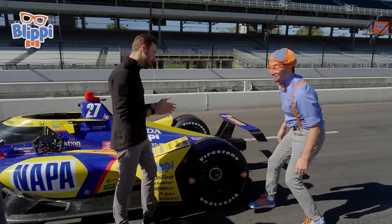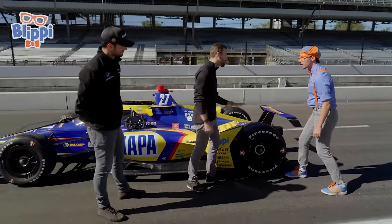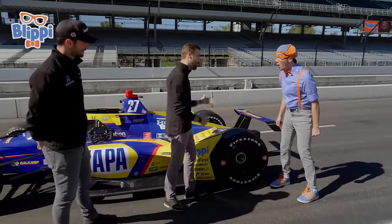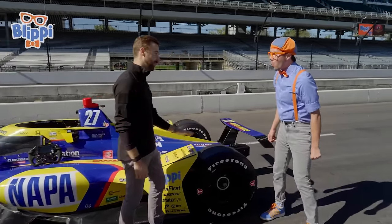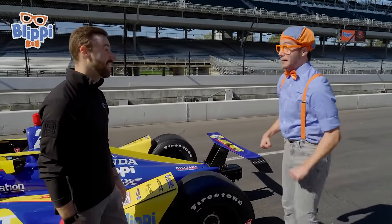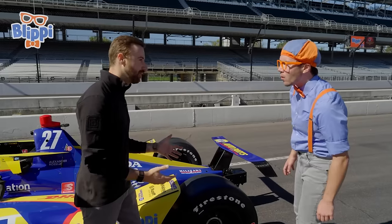And like the tires on your road car, well, they're gonna last you a while, 6 months, a year. These are only gonna last us for 25 laps. So we have to come in a lot and change tires all the time because they don't last very long. Whoa, that's a lot of tires and a lot of pit stops. And a lot of money. A set of tires on your road car might cost you a couple hundred dollars.